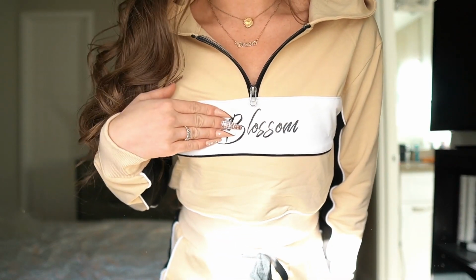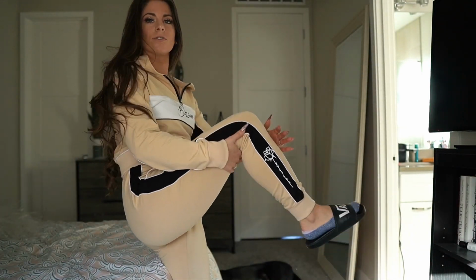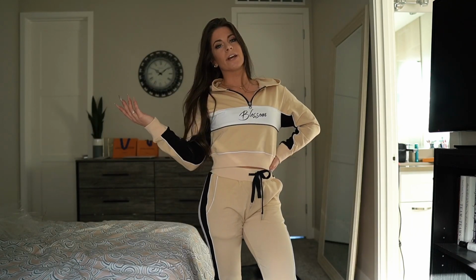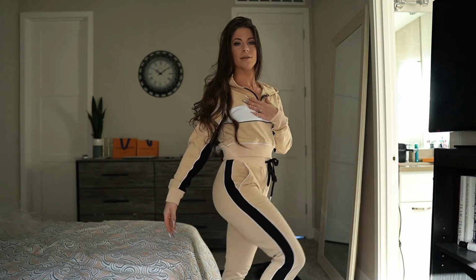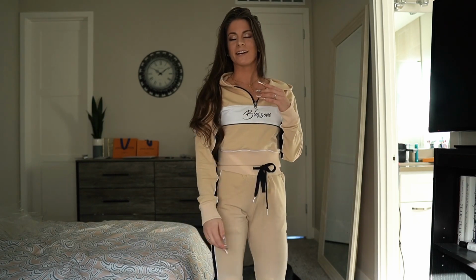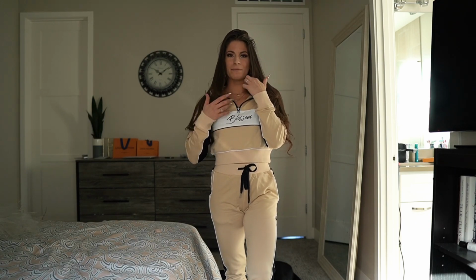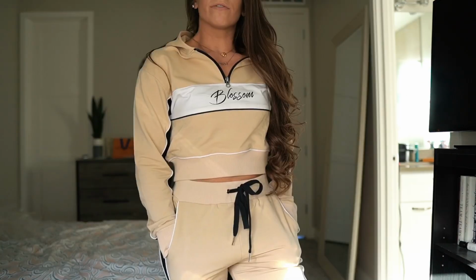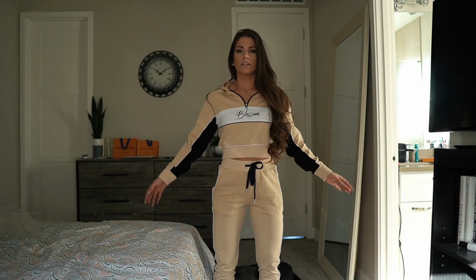We have the Blossom logo right here, and then the branding on the joggers is going to be my rose logo. So I feel like, okay, if you have the black reverse crew neck, the one with the rose on it, this is the most perfect outfit. I've been wearing it together. I feel like it's so not matchy-matchy, but it is matchy-matchy. It's really cute. So I don't really know what too much else to say about this. I feel like it's pretty self-explanatory.